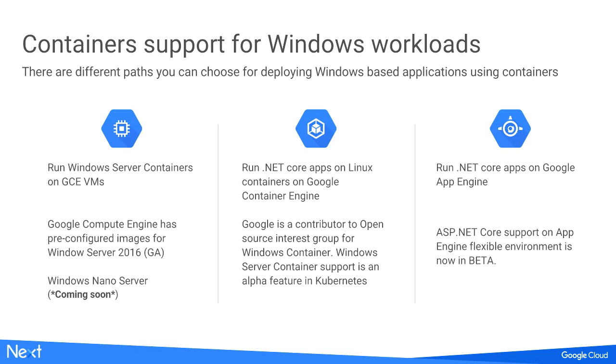So today, if you have an ASP.NET Core app, you can run it on a Linux container on Google Container Engine. We are also contributing to the open source special interest group that I mentioned, which is tasked with bringing Windows containers support to Kubernetes. And if you want an even more managed solution, then we just launched support for ASP.NET Core on App Engine Flex or App Engine Flexible environments. So you can have multiple different options. Now, in order to demonstrate the great work that the open source community has been doing for Windows containers and Kubernetes, I'd like to call up Michael on stage to talk more about that.